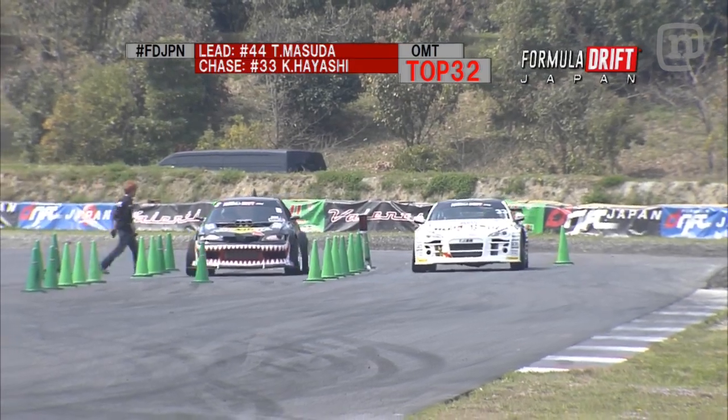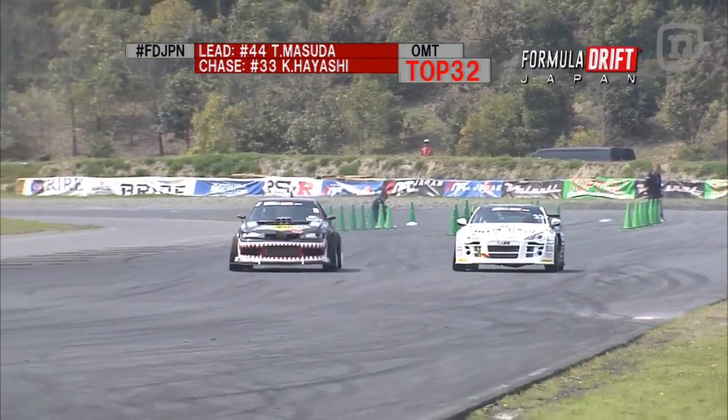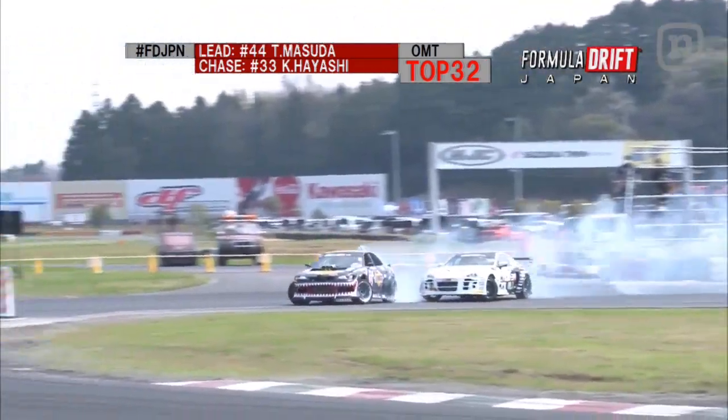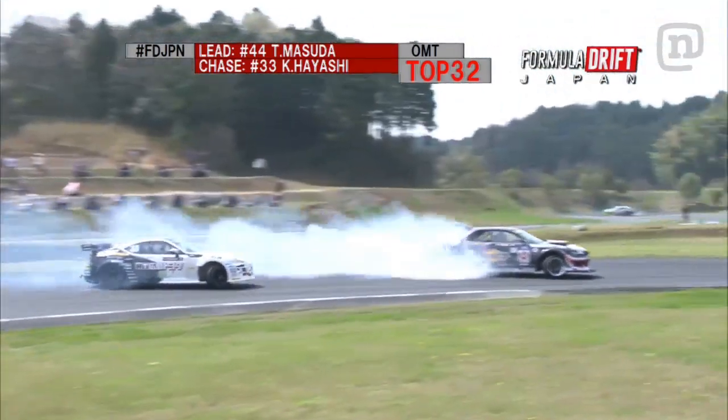Look at the rear end of it. There's very little Toyota left in that car. Here we go, second run now this time. Masuda on the left of screen leading. Nice entry, great following run here from Hayashi. Look how close he is to the rear of Masuda's car. But once again, Masuda pulling away, Hayashi falling back slightly.